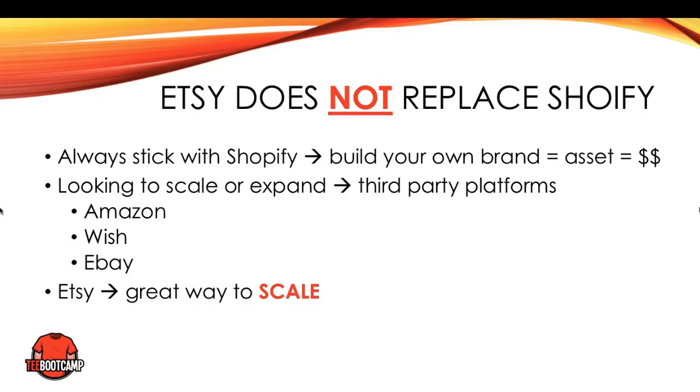Now, Etsy does not replace Shopify in any way. I spelled Shopify wrong, it's an extra P. But anyways, Etsy does not replace Shopify. I always recommend having your own Shopify store because you need it to build your own brand, hence developing an asset which you can later sell if you want. But we are going to solely use Etsy as just another way to expand your business and also scale.